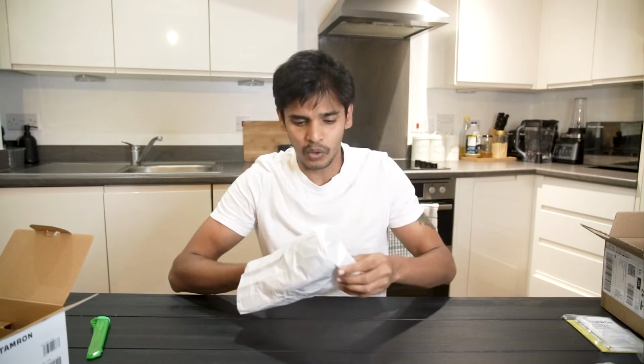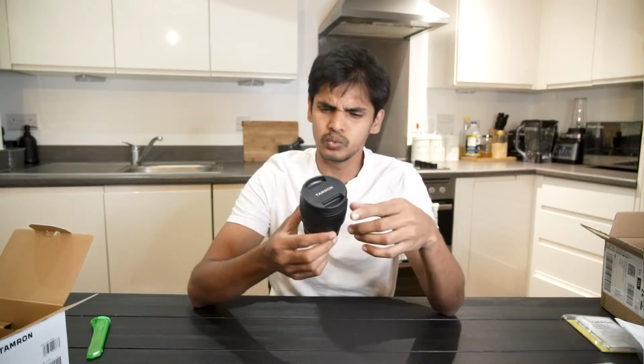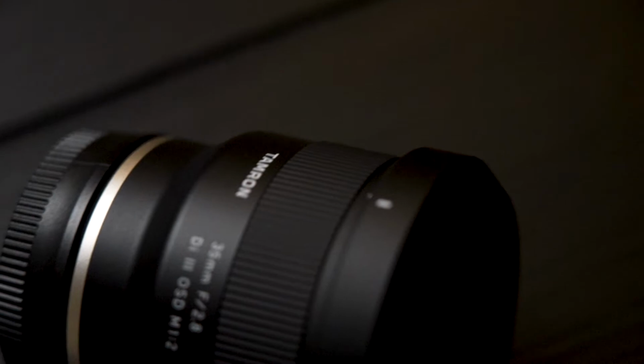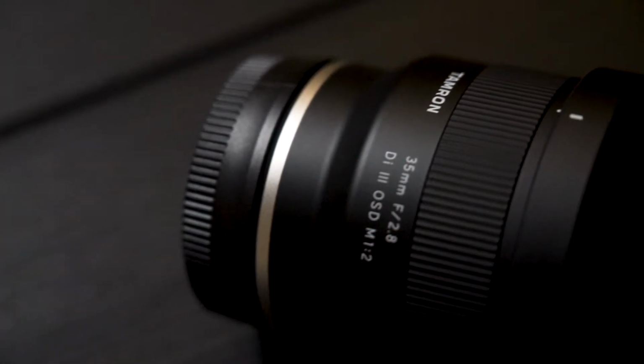So reason number two as to why I bought this lens. The quality of this lens is absolutely phenomenal. Yes, it is a plastic body lens. It's not made with the best quality of material available out there. It is beautiful. Okay, so it's not the most sturdy lens. But the people that I know that shoot with this particular lens, the Tamron, and I've worked with at least a couple of other photographers that use this lens, they have never missed focus.